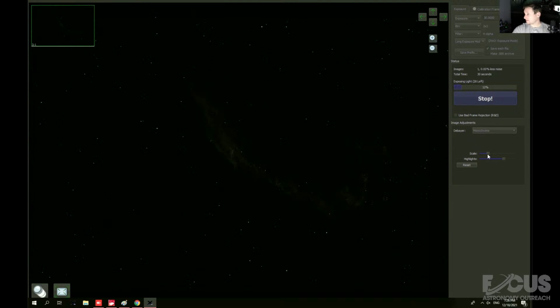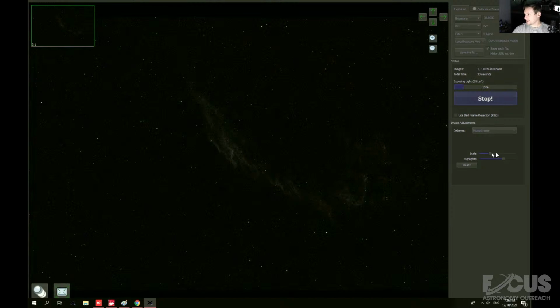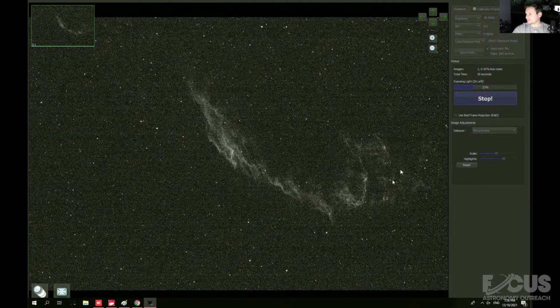Here is the Eastern Veil. Try to stretch this out a little bit. But there's the Eastern Veil right there. Really a lot easier to see. Again, it's very low in the sky, so we're not shooting in a great position, but you can still see that structure there. And a lot of that structure you can actually see visually.